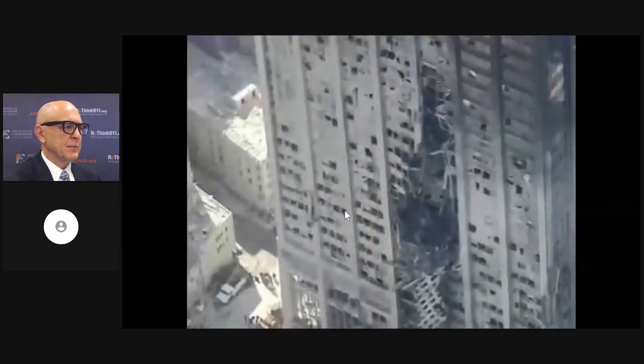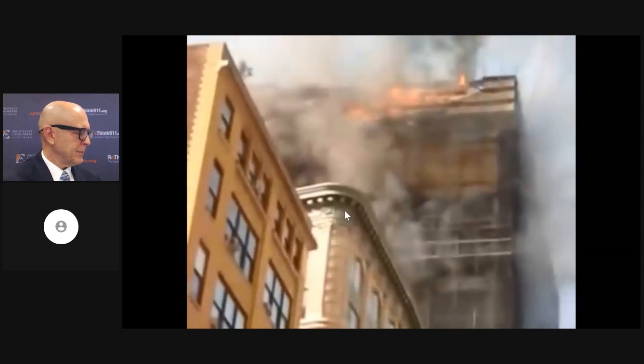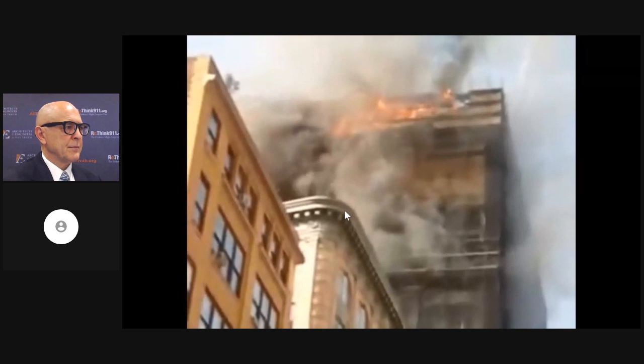Originally 41 stories in height, it had been reduced to 26 at the time of the fire, which lasted 7 hours and affected a total of 10 floors. 2 firefighters died of smoke inhalation. It did not collapse. On 9/11 itself, 5 World Trade Center, a 9-story building east of the North Tower, was engulfed in flames after sustaining heavy damage from falling debris. A number of partial collapses occurred, but the overall structure remained standing.